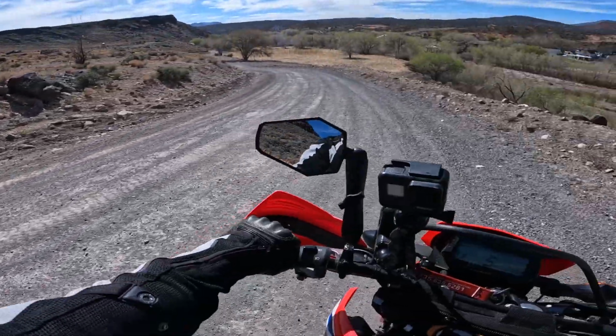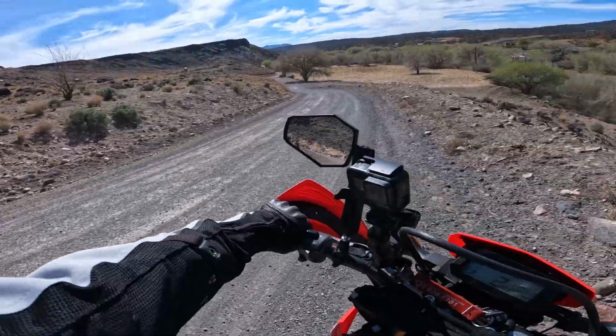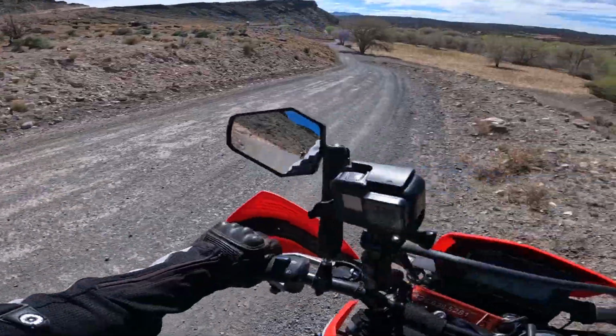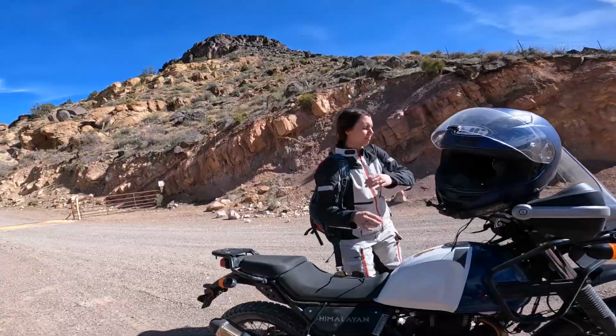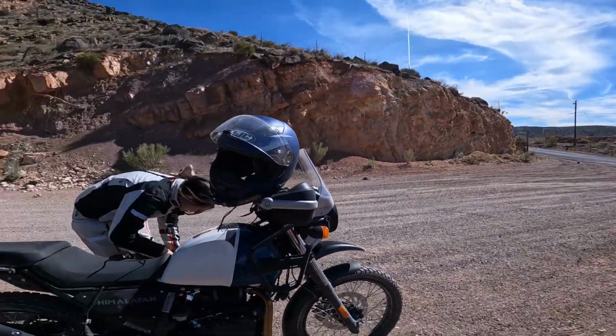Jen's doing this steep turn coming down. Looks like all good. It's hot, isn't it? Yeah, it is. Yeah, we're back in the heat. That's it for us. No more dirt. It's back on the pavement.